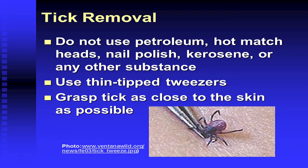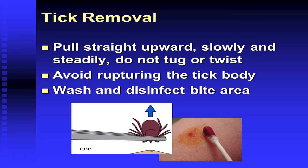So that brings us to tick removal. Do not use a lot of the things that you've been told to do. And that would be to use Vaseline to snuff them out, supposedly, hot match heads to burn them off, nail polish, kerosene, any other substance. It's very simple. Get tweezers, thin tip tweezers, so that you don't mangle the thing. And you grasp the tick as closely as possible to the skin. Because you don't want to leave behind the so-called mouth parts of the tick, because that's where the saliva is and that's where the infection is going to come from.